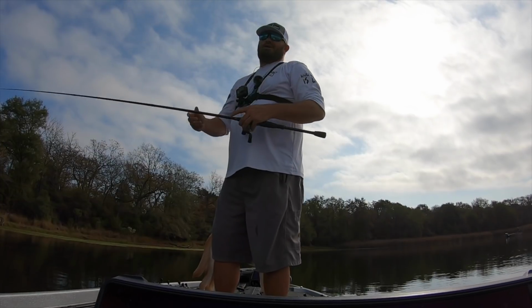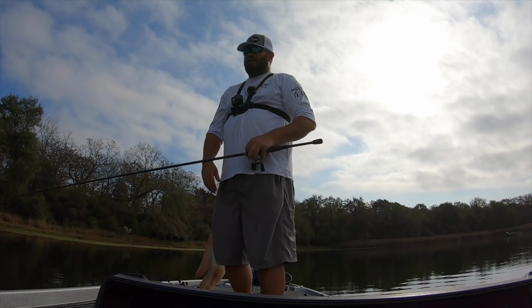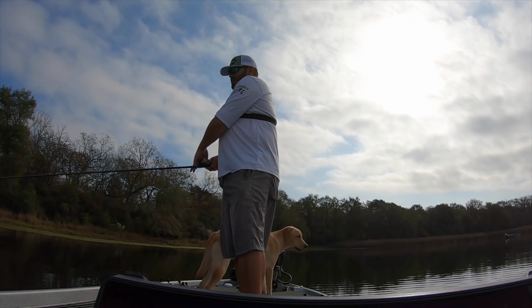Being on a lake that I don't really have any knowledge of and has so much grass, there's like a rim of grass all the way around the lake. Being able to fish fast and then fishing over that grass seems to be the key to get these bites on this Divine swim bait. So that's what we're gonna keep doing for now. A little bit of a game plan change.